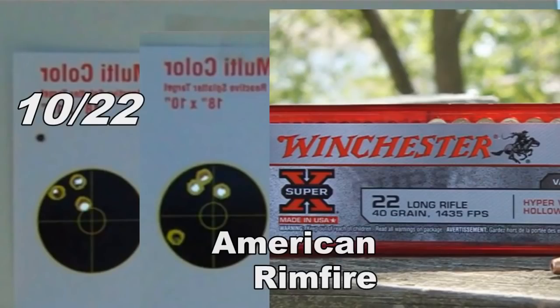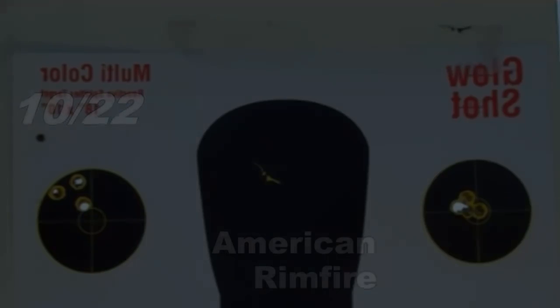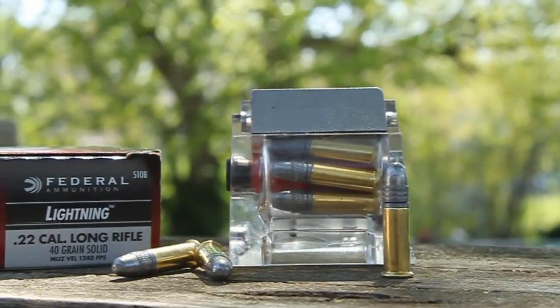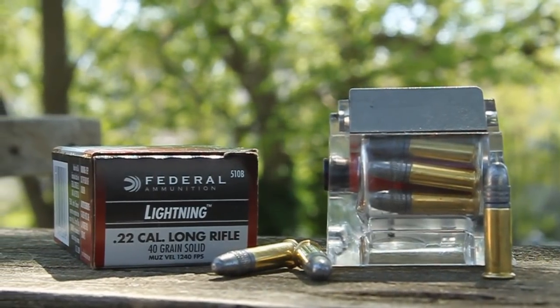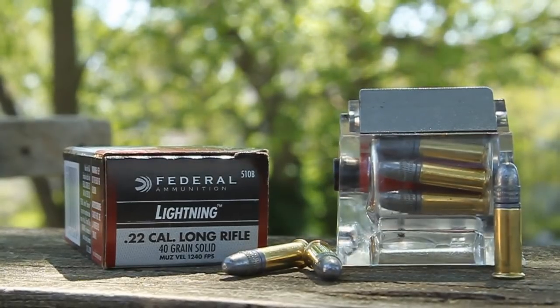The image shown is flipped for editing purposes, but you can see there's not much of a difference between the two rifles so far. For the third test, we'll be using a 40 grain lead round nose Federal Lightning round traveling at 1,240 feet per second.